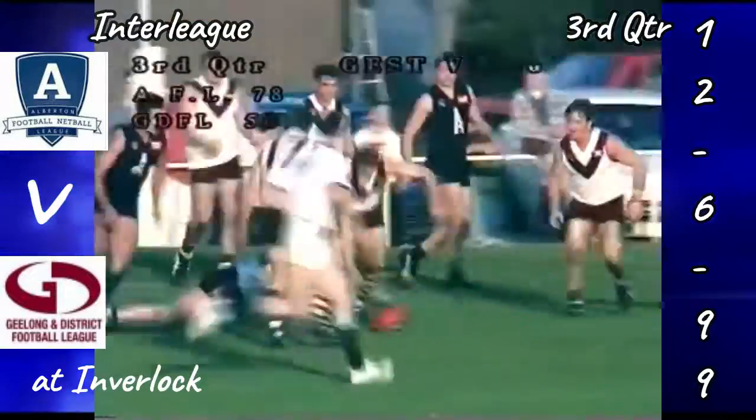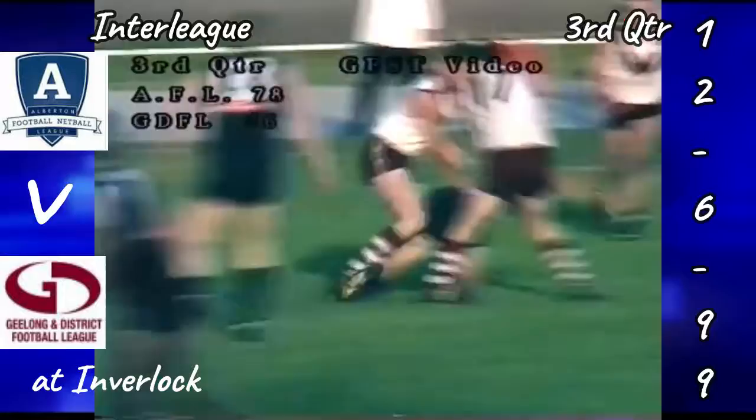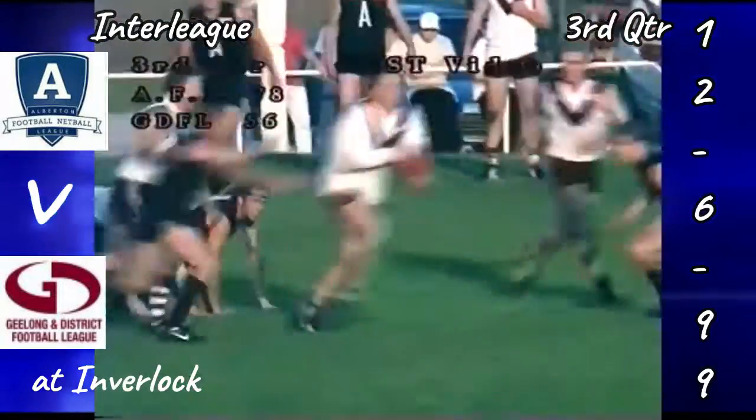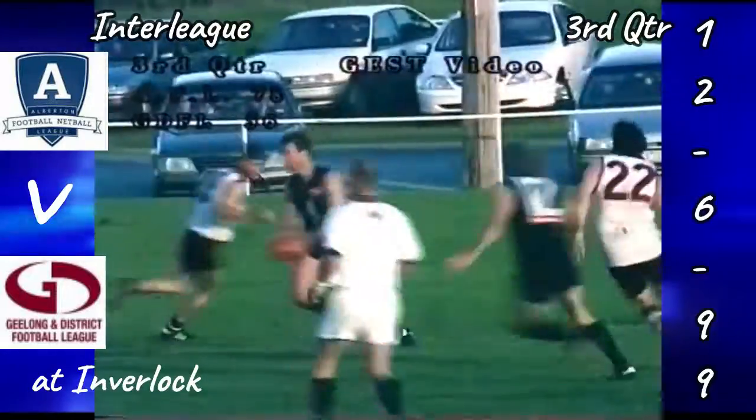Brown doing the ruck work in the full forward position. Push forward there for the GDFL. No players able to pick the ball up until Scotty McDonald. One grab, picks it up. Handball, Scotty Cowie. Wasn't too sure where that was coming from, but it went to him. Gosh, Stewie Scott missed the ball there. Comes back the handball to Simon.